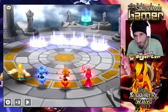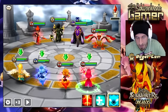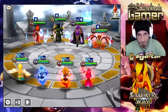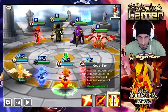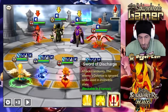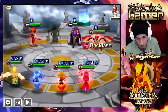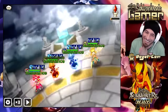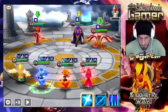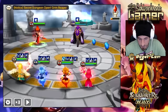We'll easily take out the Basalt. Oh, he special assaulted. What? He didn't even third skill. Okay. Yeah, defense buff. We don't care about none of that. All right. So who do we want to go for? We want to go for the two in the middle, right? Hopefully. Oh, yes. Yes, that's awesome. All right. And then we will go for, who do we go for? We'll just Tectonic Shift against him. That's fine.